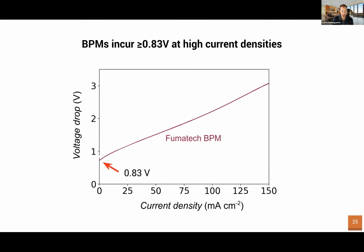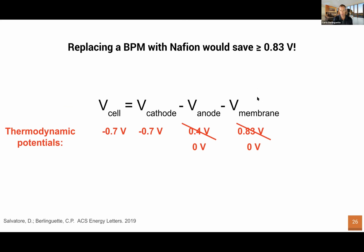Looking at our bipolar membrane, again, the minimum potential difference here is 0.83 volts, but actually as you start to operate at higher current densities, that voltage starts to go to the moon. And this is something that we really needed to address. So how we did this is we decided to replace that bipolar membrane with naphthalene. And now, in principle, we don't have any voltage differential across the anode and cathode. So by making those two simple changes to our reaction chemistry, now the thermodynamic limit of our cell is 0.7 volts instead of that 1.93 volts.